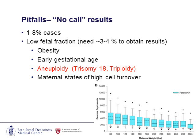There's also this concept of no-call results. And so you may have a patient who gets a no-call result. And this is present in about 1 to 8% of cases with certain companies. And this may be due to something called a low fetal fraction, where the circulating amount of cell-free DNA in the maternal blood is too low in order to get a result. You need about 3 to 4% of circulating cell-free DNA in order to obtain a result.